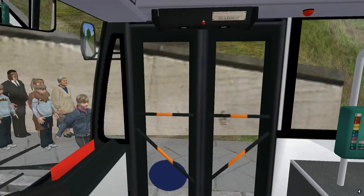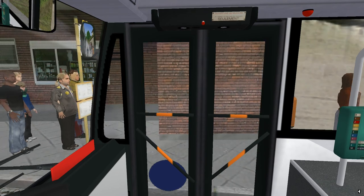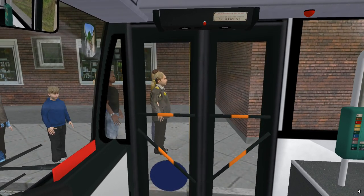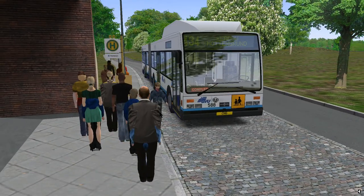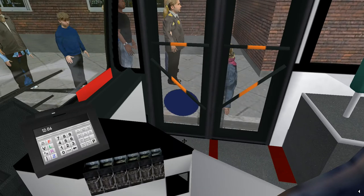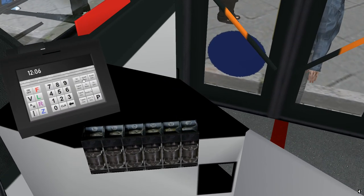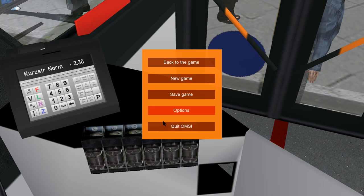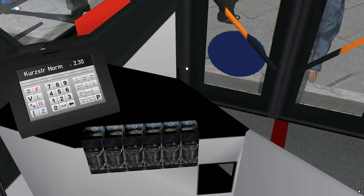Somebody getting on? Yes. Wait for me to get to the sign. No, I could have done it. I could have probably just gotten us at 1:30. Do I know how to use ticketing? Yeah, I should know how to use ticketing. Easy, yep. Pretty easy.